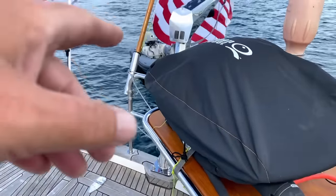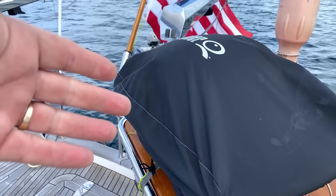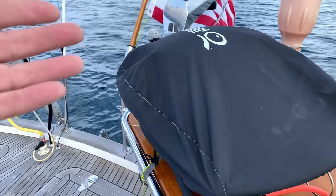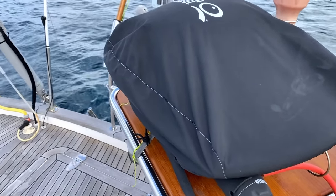Oh, and one more little sidebar. These Weber Q grills are the thing to get. All those stainless steel marine grills don't seem to last all that long and don't work all that well to begin with, but these Weber barbecues are great. I've got one on my boat.